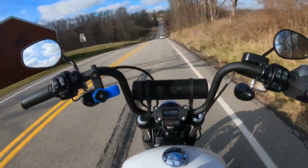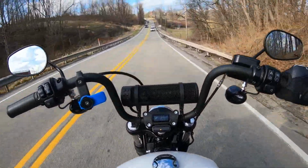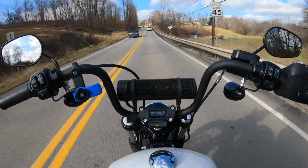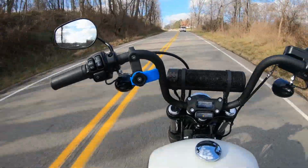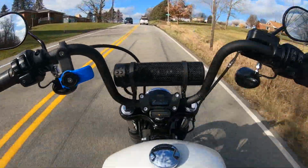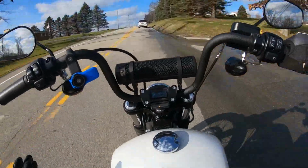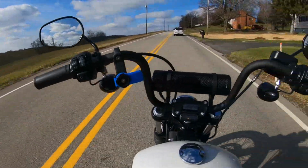I test rode a 103 after I bought this, obviously, and I was used to this by now, but hopping down to the 103, it just seemed like such a more top end oriented bike. Don't quote me on that, that's just my opinion. But the 114 just gets up and goes, and there's no issue with power at all. And I personally like that.